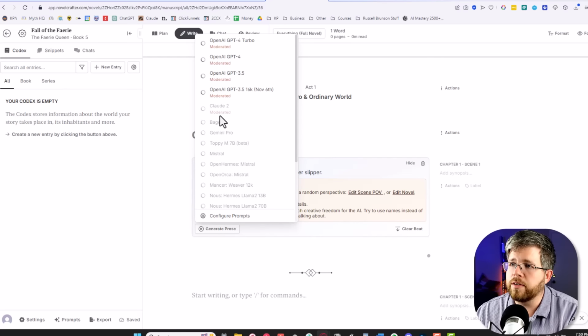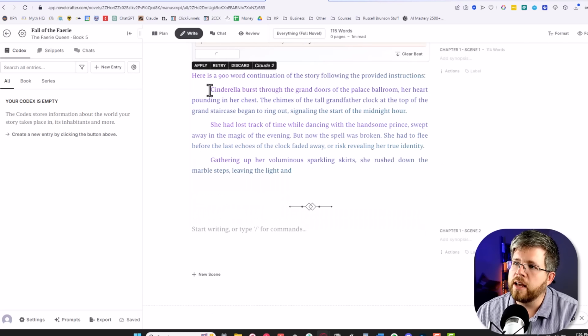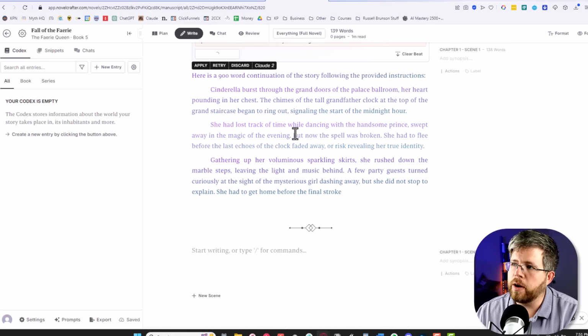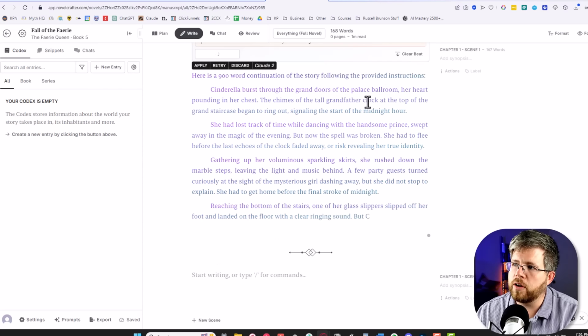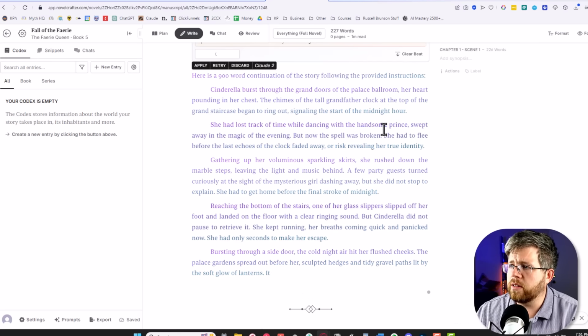In Novel Crafter, you can pick which model you want to use. I'm going to use Claude 2, and it starts writing this particular scene. Cinderella burst through the grand doors of the palace ballroom. Her heart pounded in her chest. The chimes of the tall grandfather clock at the top of the grand staircase began to ring out, signaling the start of the midnight hour.